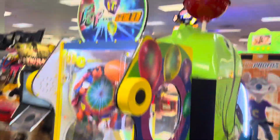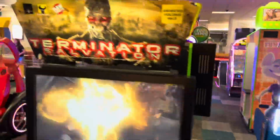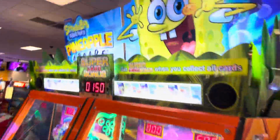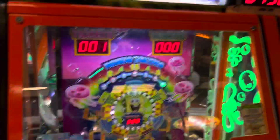That's also terrible. And over here is the classic Pop It for Gold, Chuck E. Cheese, Pop It for Gold. Very awesome game. Here is Terminator Salvation. Just another common game. Here is the SpongeBob Pineapple Arcade Coin Pusher at a Chuck E. Cheese, and the jackpot's 150 for the set.